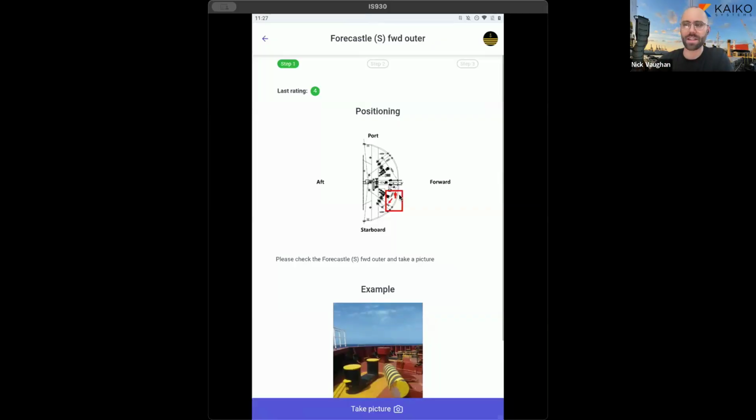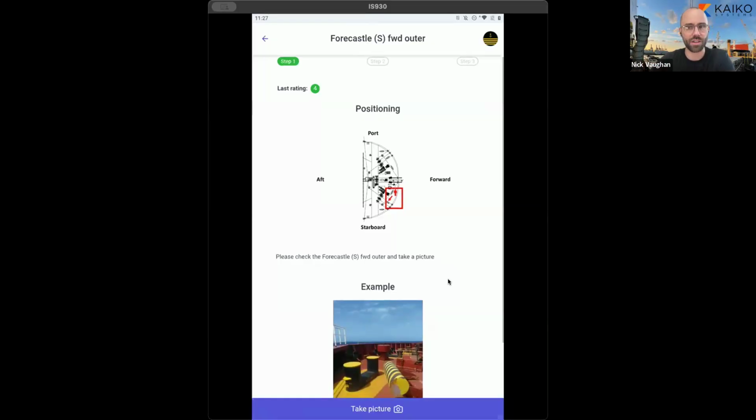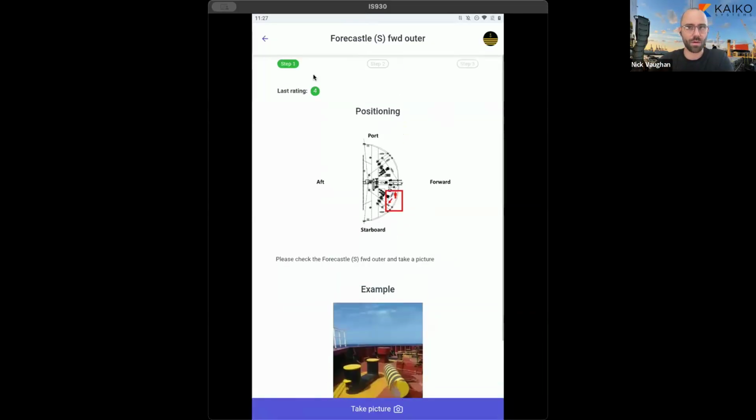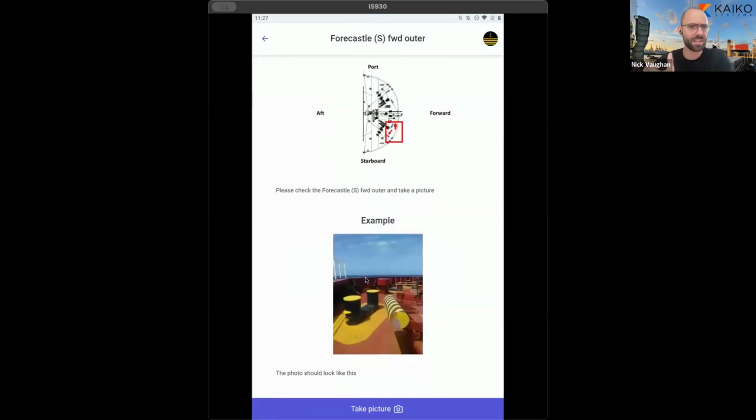Ultimately, the way we think about this is having your most experienced or best chief officer on board every vessel to guide the crew through these inspections. And then they can always see the previous inspection results. So both the rating and also the example picture. So again, really understand for themselves what was the condition last time the inspection was done. Has it changed? Are there any issues that weren't there before that maybe we need to follow up on?